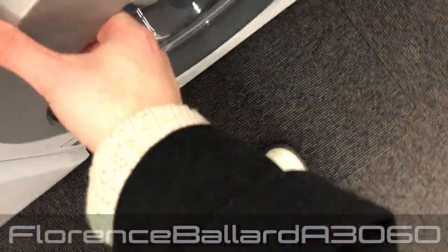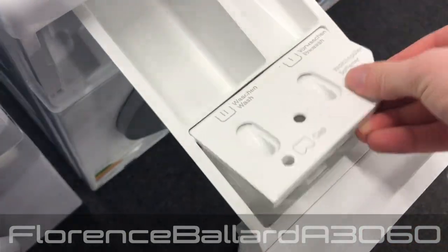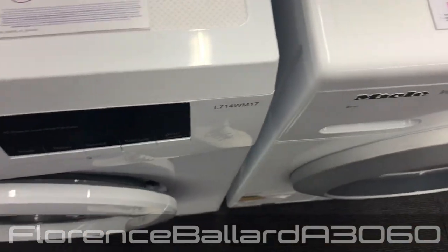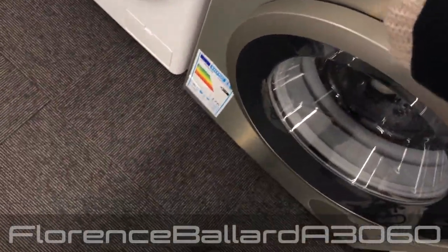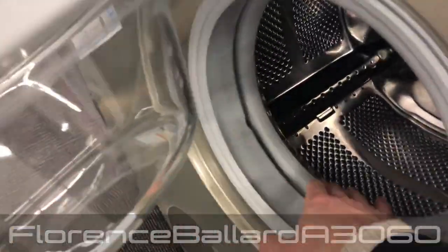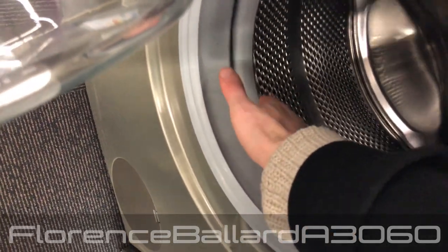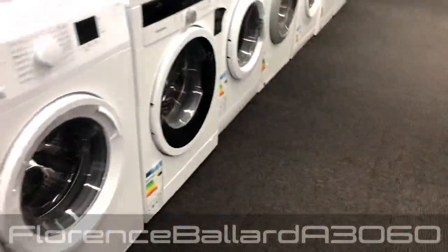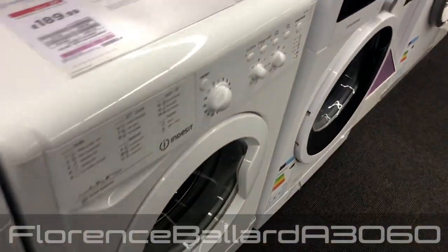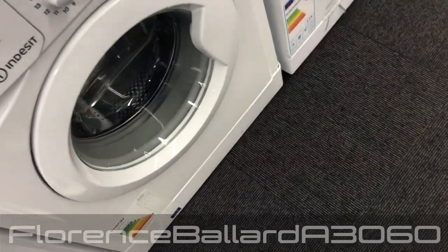Oh my god, there's only one Miele here. W1 Classic. She uses a classic drum. Little grooves for your hand to get into. Oh, the Sharp ones with the weird door seal. What's that? IWC 71452. That hasn't got that weird drum.